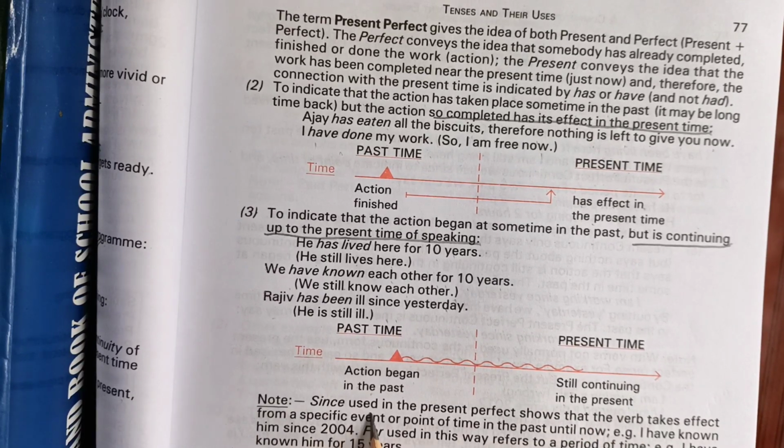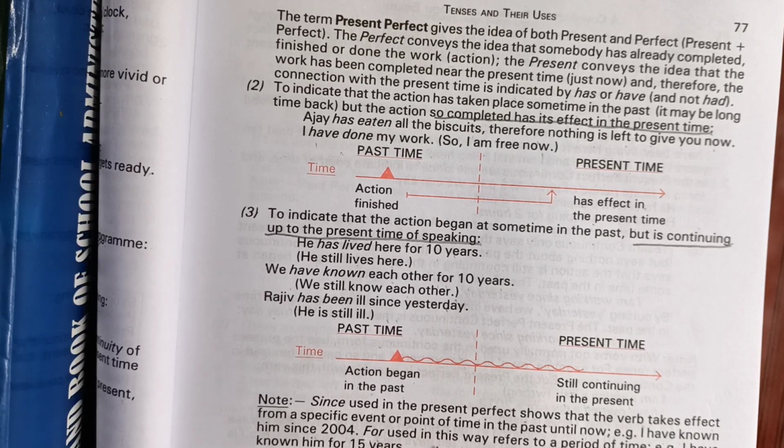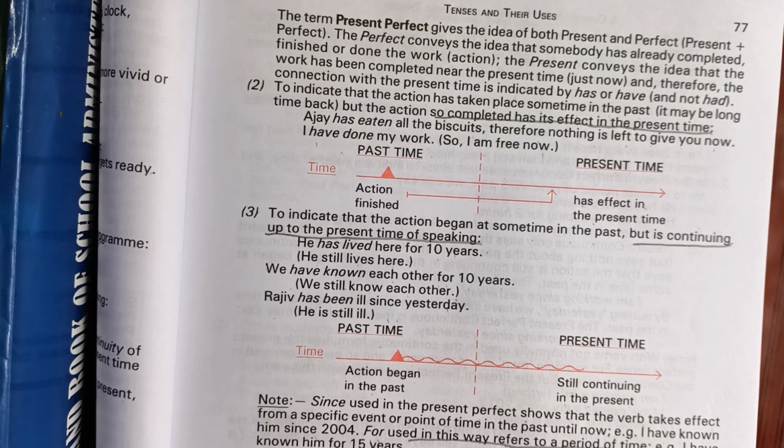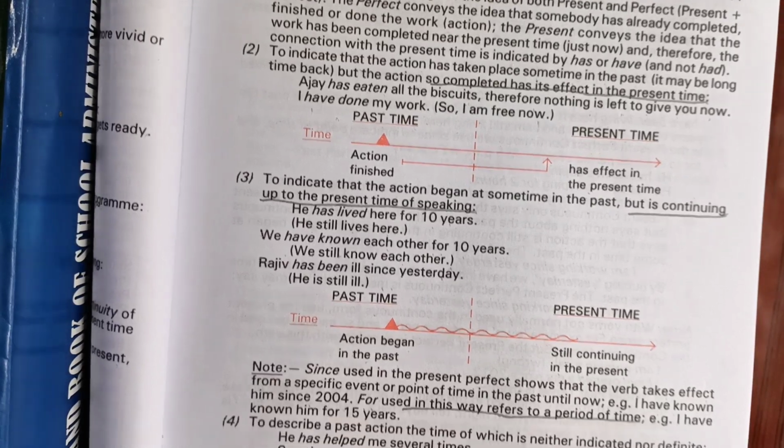Next. Since, used in the present perfect, shows that the verb takes effect from a specific event or point of time in the past until now. I have known him since 2004. For is used in this way: for refers to a period of time. I have known him for 15 years. These are very common sentences.